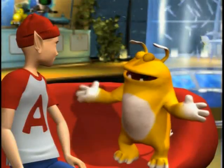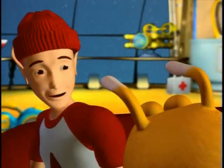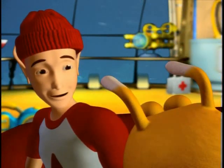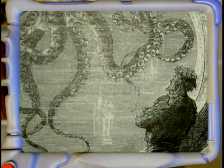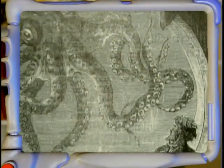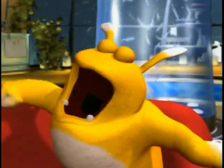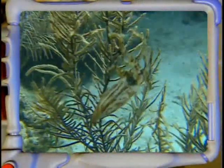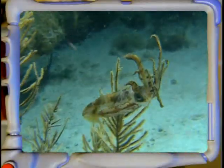Ink and plumes. I'm not surprised Jules Verne wrote about them. Bravo, Whoops! You are cultured. In 20,000 Leagues Under the Sea, Jules Verne wrote about giant squid. In fact, he was right. They do exist. At the bottom of the ocean, more than 3,000 feet down, live giant squid that can reach up to 70 feet in length. How awful! Don't worry. The average squid varies in size between 4 inches and 2 feet long.